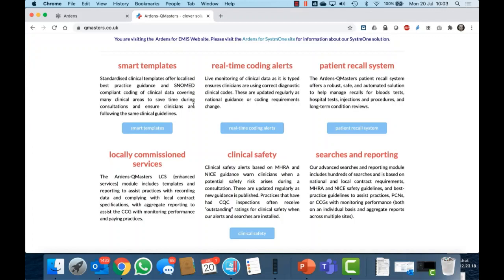And there's also a powerful searches and reporting module within Ardens to help you ensure you're following national safety guidelines, NICE guidance, and also the relevant contract requirements like CQRS reports, PPA reports, and other similar reports. There's no time in today's presentation to cover all of this, so I'm just going to focus on the network DES and GP contract today. But at the end of the presentation, there'll be a separate link to a webinar you can watch, which covers how the entire Ardens system works in your practice.